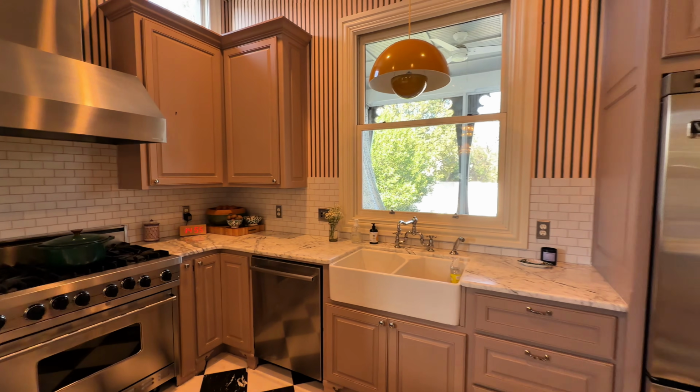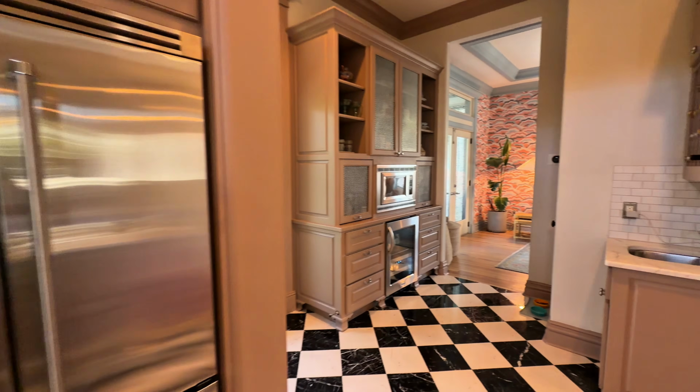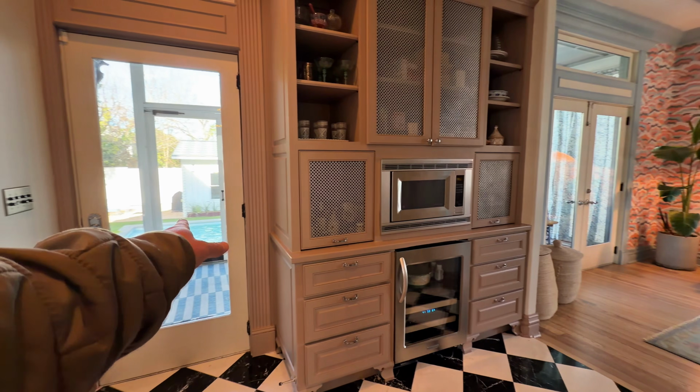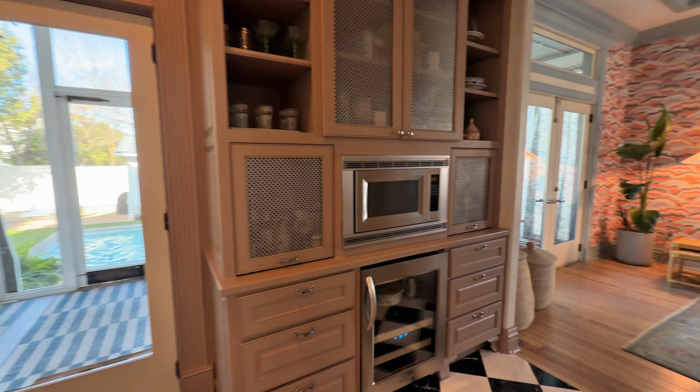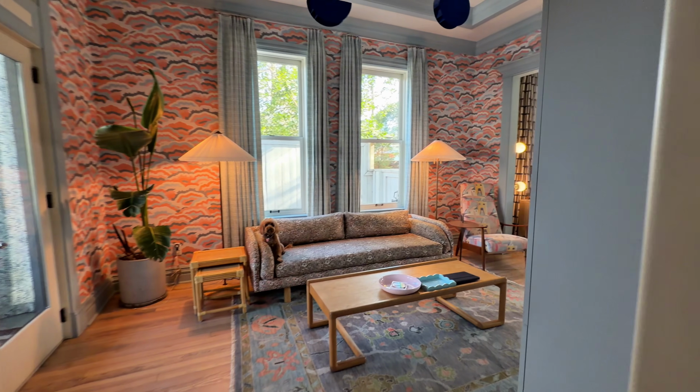I like that they visually separated the kitchen with the checkered tile, which I'm almost always a fan of, and of course, lots of color in here. The kitchen extends through the back of the house, which makes it larger than it looks, and of course, we're gonna get to the pool, covered patio, which is one of my favorite parts of this house.